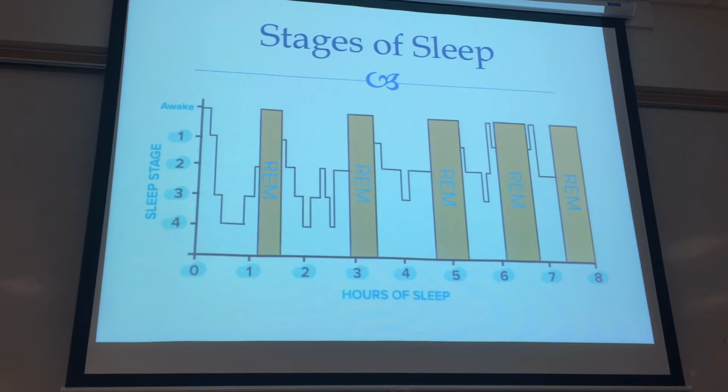Stage 3, you start to see a lot more of the delta waves, even deeper sleep. And then stage 4 are mostly our delta waves. And typically where you would see this would be the deepest stage of sleep. This is non-REM sleep, someone who is not responsive.